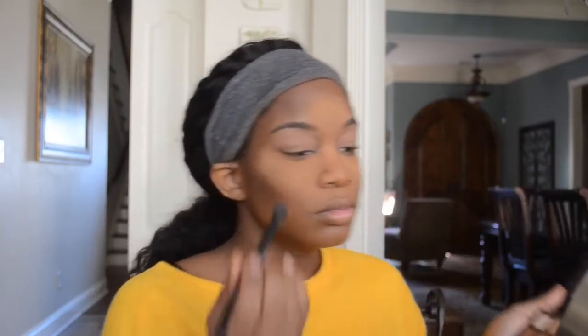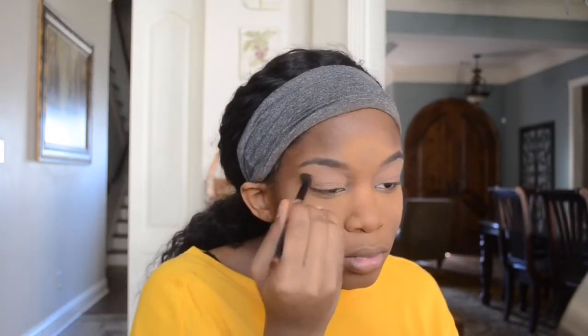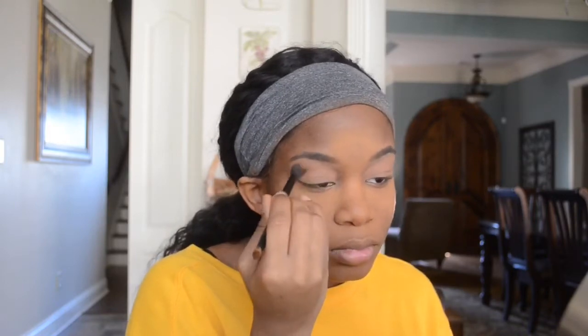Now it's time to use the Modern Renaissance palette, the feature palette of this look. And I'm not really going to talk too much through this look because I show you what colors to use and I show where to place them on the eyes. So I'm not really good at talking through a look, but just pay attention and I'm sure you'll get it.